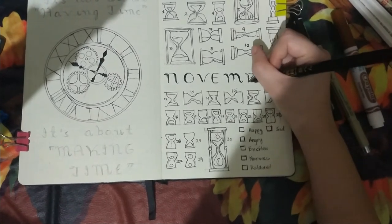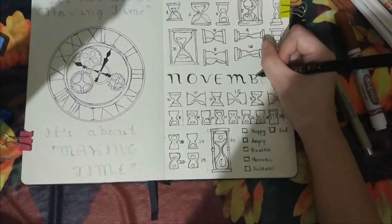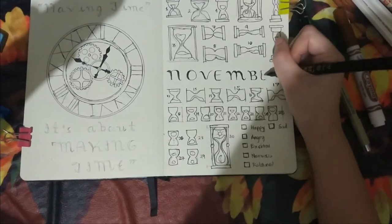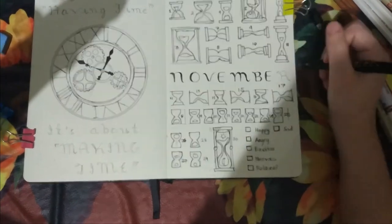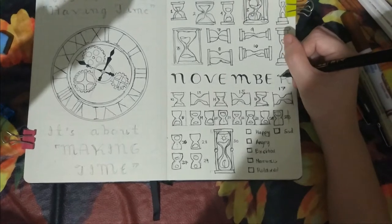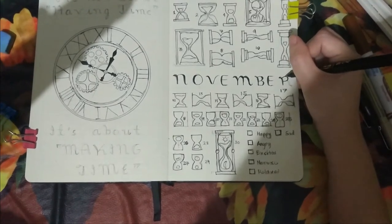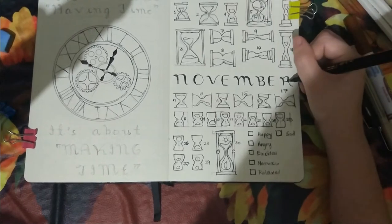And now on to the quote page. The quote for this month is, "It's not about having time, it's about making time." And I drew a vintage clock face as the decoration. And this is the first time I've drawn a very big vintage clock face, mind you.